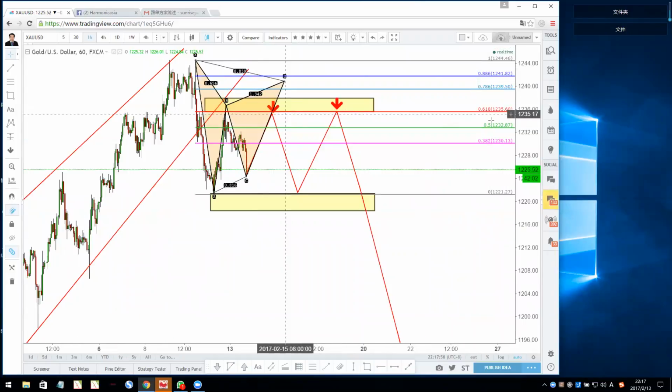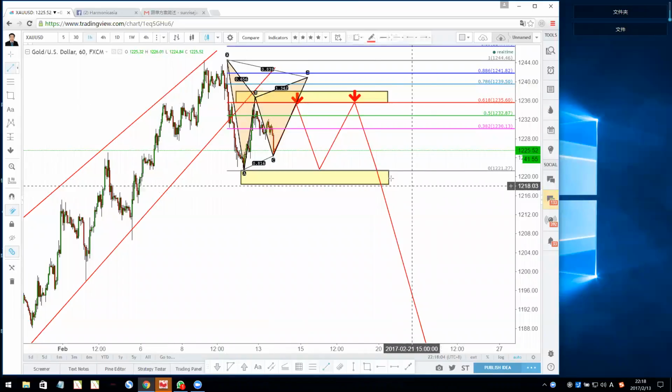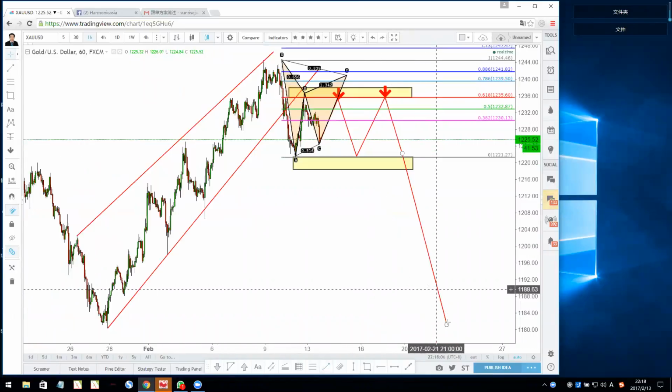We can sell at the 0.618 level, or you can sell at the Gartley pattern, or you can sell the breakout. Sell the breakout and pullback. If it breaks out 1221 and pulls back, that is another short.